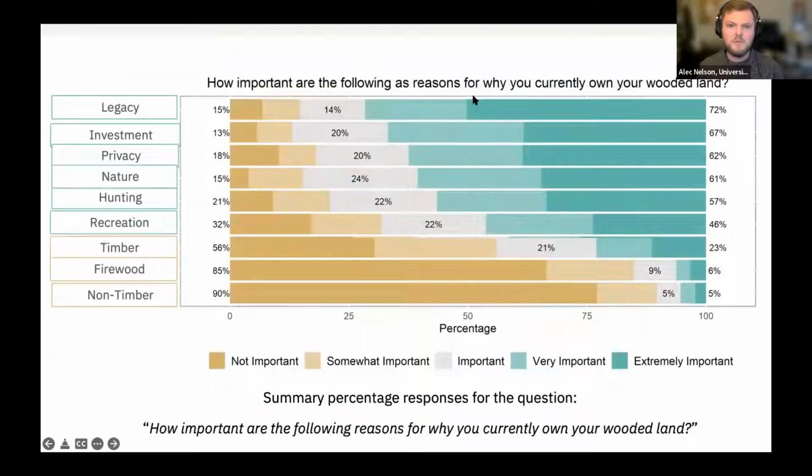In terms of their reasons for owning the land, top of the list there was legacy, followed by land investment. Privacy, nature, hunting, and recreation also ranked quite high, whereas timber, firewood, and non-timber ranked quite low. This is unsurprising given that only some landowners have enough land or have owned the land long enough to gather timber.